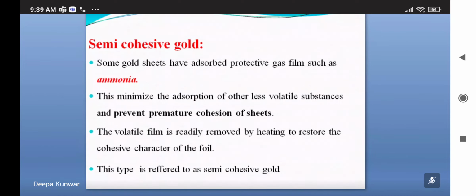Some manufacturers supply it with the ammonia, so that when we put it in the cavity, we should heat it so that the ammonia is driven off, we restore the cohesiveness, and then do the compaction in the tooth.